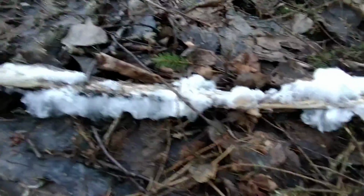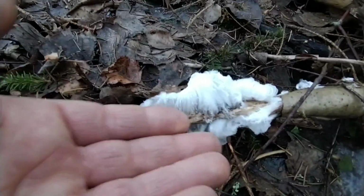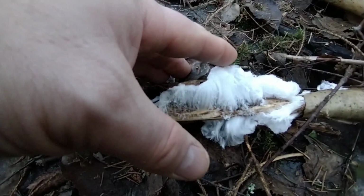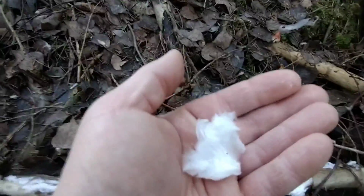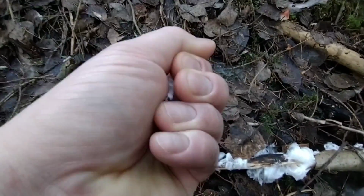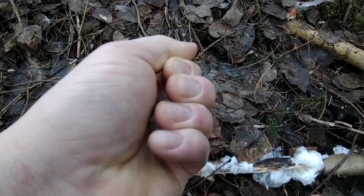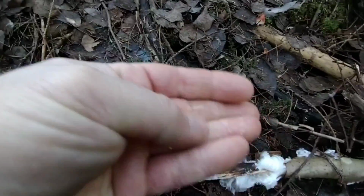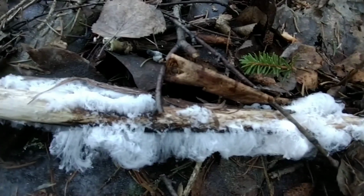So, as you can see, it's not fungus, it's ice that has been pushed out from the branch inside. Check it out. As you can see, it melted. I think this thing is a pretty great look.